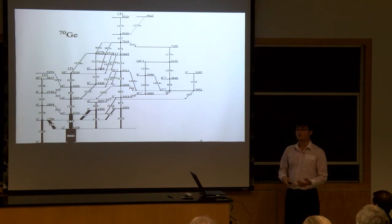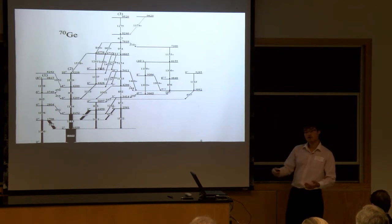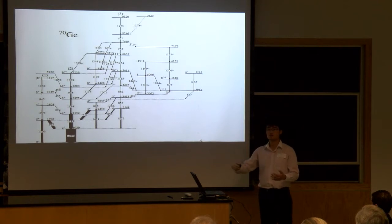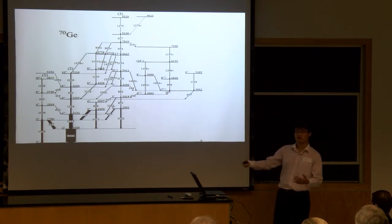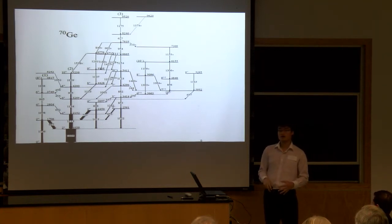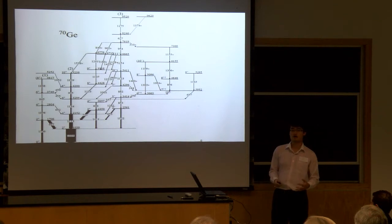To do that, we measure the lifetime, because from the lifetime we can infer how fast the nucleus can transition from one excited state to another excited state. And from that, we can calculate the quadrupole moments of the nucleus.